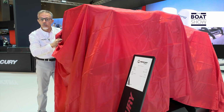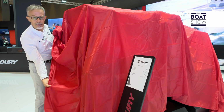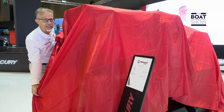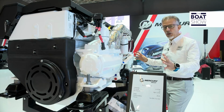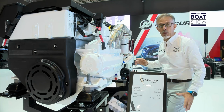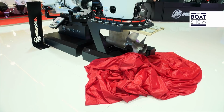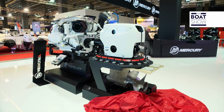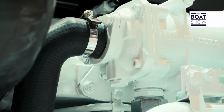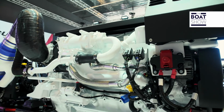This is an Italian engine built by Fiat Powertrain Technologies, but Mercury has completely revolutionized it. It is the engine with the best specifications in its category. First of all, the weight-power ratio. It employs 550 horses. It has 6 cylinders in line, with 4 valves per cylinder and common rail power supply. They combined it with the Zeus pod drive.